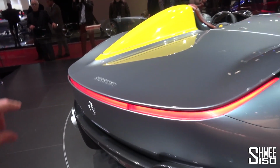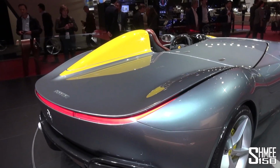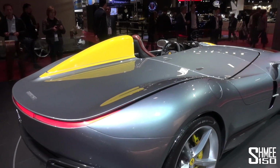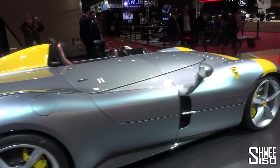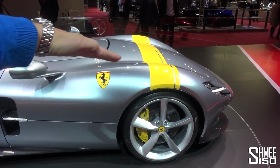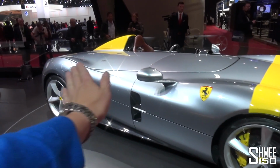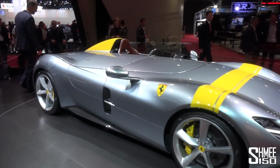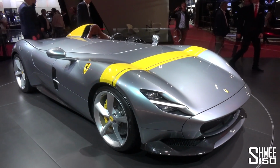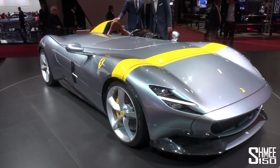This brake light that runs all the way through and is integrated into that part of the bodywork gives it this tonneau-like effect, which is very, very stylish. The front end of the car, the front clam as it happens, so from here, this part opens up towards the front, it will pivot forwards to reveal the engine, and the doors also open upwards in towards the air too. But I just think it's such a beautiful car to look at. Really, it's taking my breath away just standing beside it.